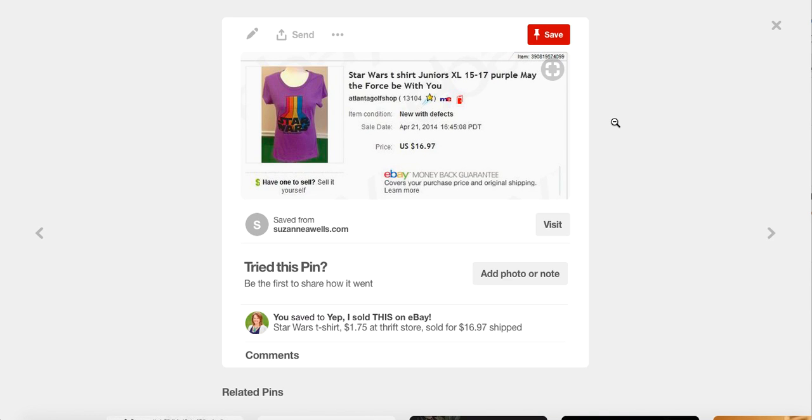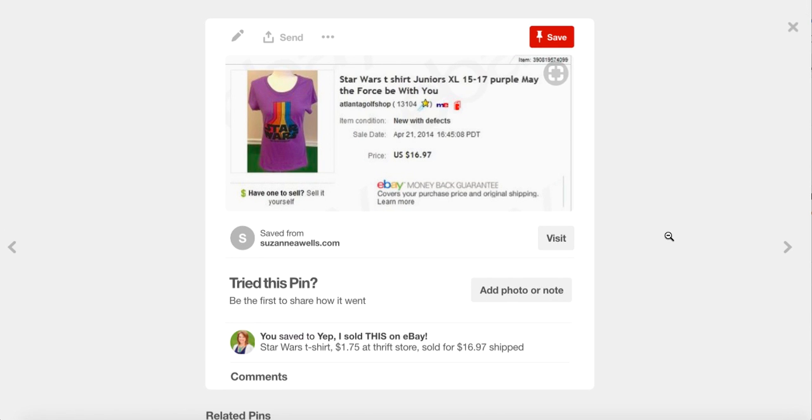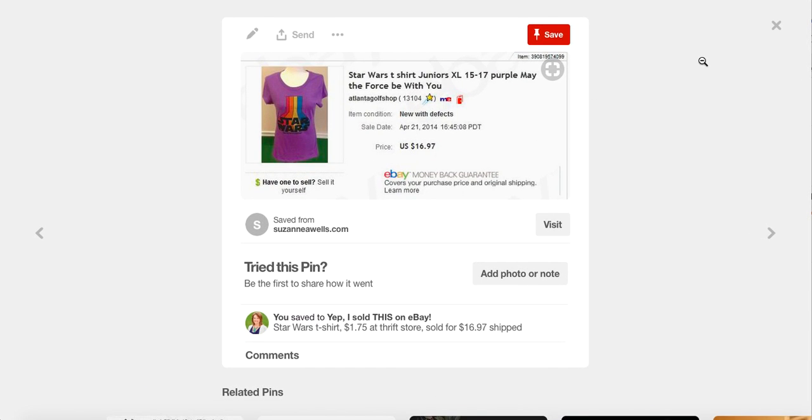This is a Star Wars Juniors t-shirt. It was not vintage. I think it was from Kohl's or Target, but this was in April 2014. $1.75 at a thrift store, and it sold for $16.97. I picked it up because it was a bright purple. It was a little different, and I think a Star Wars movie had just come out. I'm not sure, but this one just kind of jumped off the rack at me, so I gave it a try, and that worked out.